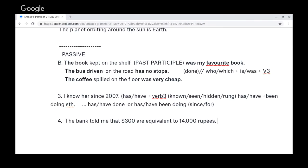Let me ask this to, I forgot your name, sorry. Akshay. Akshay, come up with a khiladi answer for this one. The bank told me that $300 are equivalent to 14,000 rupees. Aise hai na, I think it's roughly around the same. Aajkal jo halat chal rahe is the same. Tell me, what is the mistake here, Akshay?